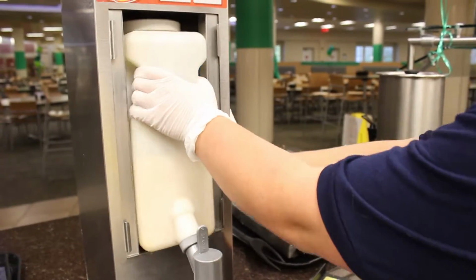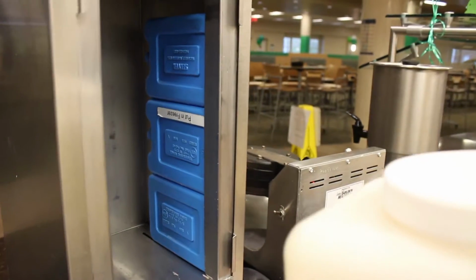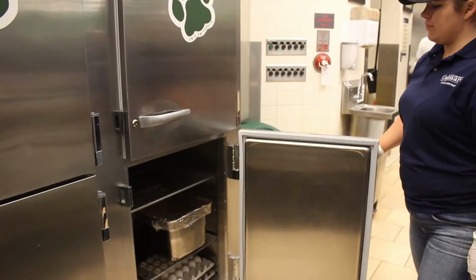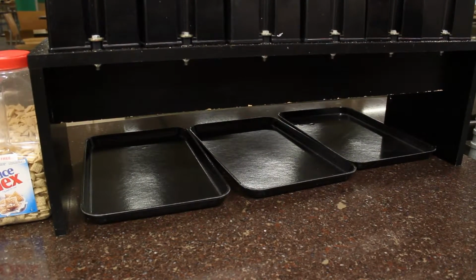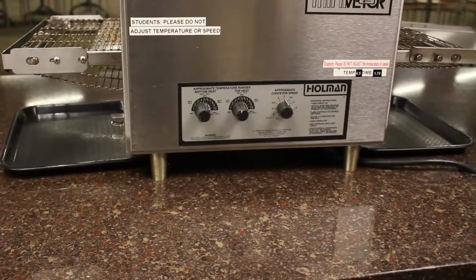There are 2 waffle mix dispensers, both of which should be lined with ice packs to keep the waffle mix cold. Waffle mix can be found in deep pans in the omelets cooler. If there is none left, you need to tell a cook. 3 black trays should be put under the cereal dispensers and 1 on each end of the bagel toaster.